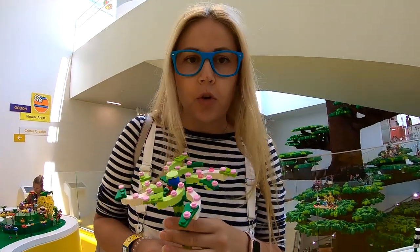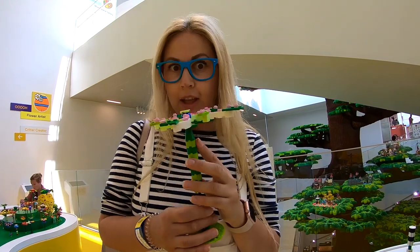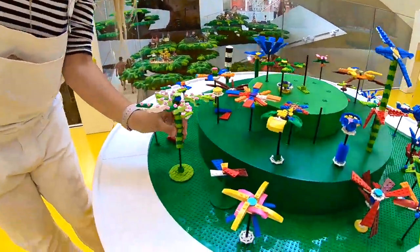This zone is for flower artists. So, and look, my flower. Do you like it? If yes, put like. Let's put it here.